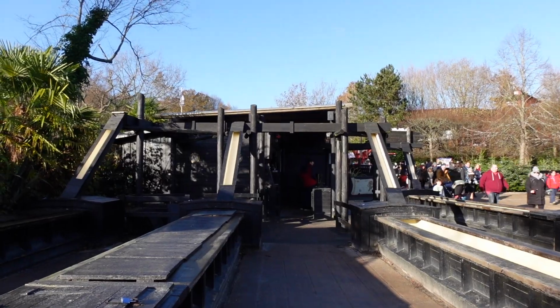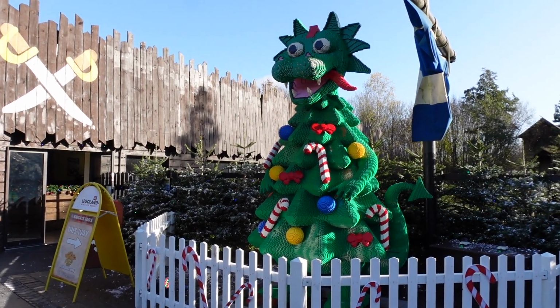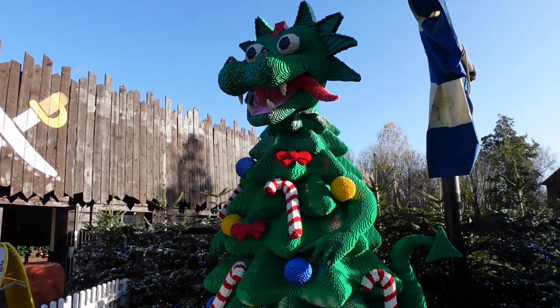We're in the pirate themed area by the Gold Rush and the Log Flume. And we found a cool dragon. It's like a dragon tree. Decorated, got candy canes, got baubles, everything. So just heading into Knight's Kingdom because we've got a Christmas trail that we're going to go into. It looks really, really cool.